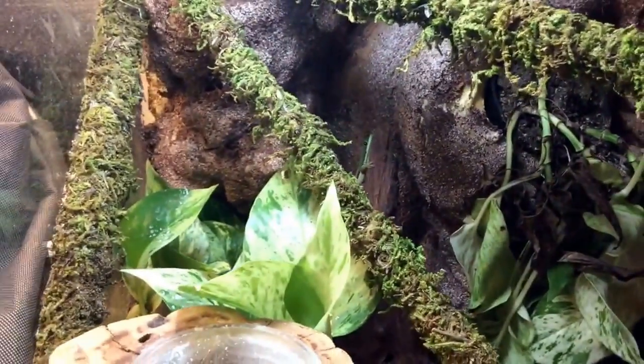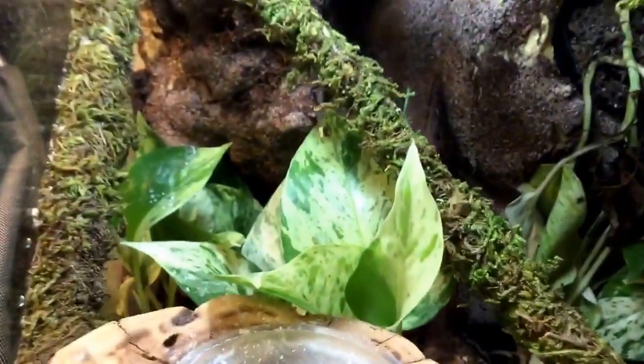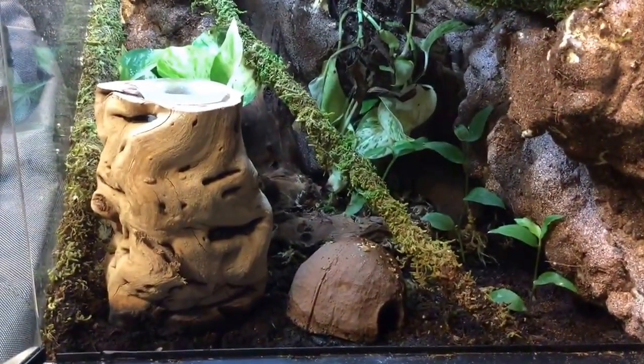Yeah, these things are really cool. I've never had any before, but I really like how active they are. My chair is right here, so when I sit and check YouTube, Facebook, Instagram, they're right here hanging out with me. Where's the other one? Not sure, but one is looking gravid, so hopefully we'll get some eggs and start producing some of these too.